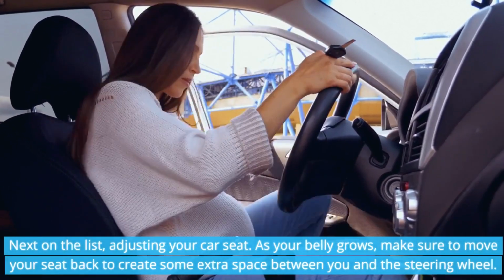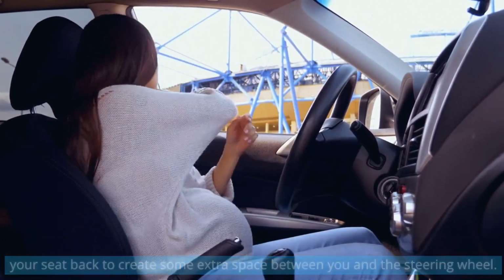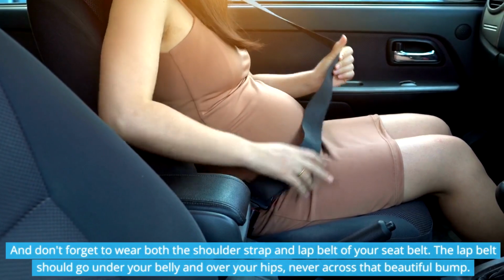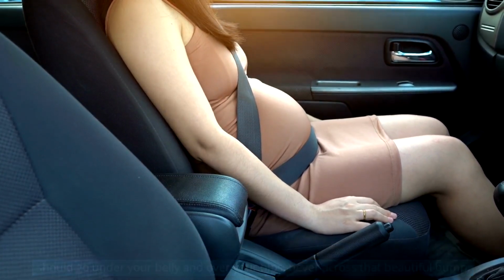Next on the list, adjusting your car seat. As your belly grows, make sure to move your seat back to create some extra space between you and the steering wheel. And don't forget to wear both the shoulder strap and lap belt of your seat belt. The lap belt should go under your belly and over your hips, never across that beautiful bump.